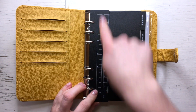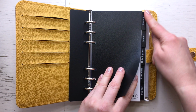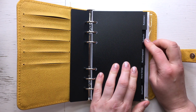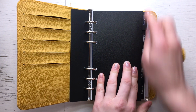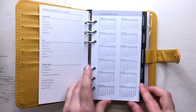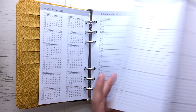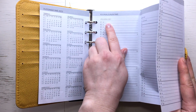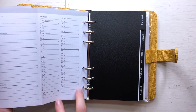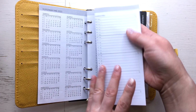You get a ruler with centimeters and inches. You have this flyleaf and 5 tabs. This is of course in Finnish, so it says calendar, tasks, notes, good to know and addresses. Here you have first your personal information, then a yearly view for 22, and then you get this yearly foldable planner. It starts from December this year and goes to February 23. These are smaller. So you have a full year and 3 months, that's 15 months in this planner.